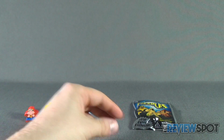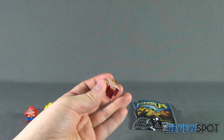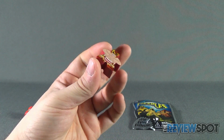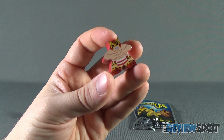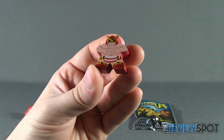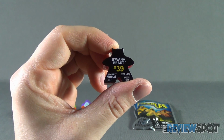The beauty of these also coming out in 3 packs is that in very short time, when I'm finished essentially with the 3rd bag, I'm going to have 9 Meeples. So it's an instant collection builder. Next one is Bwana Beast, right there on the back. Bwana Beast, 39.